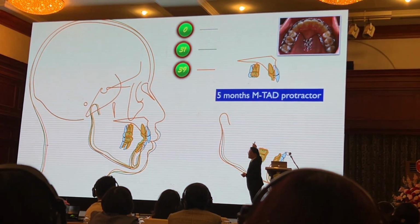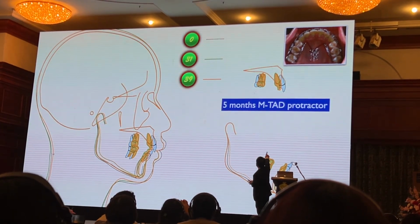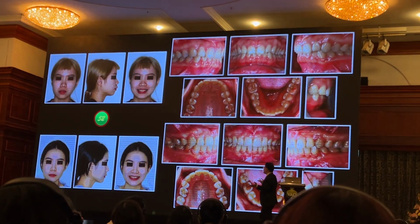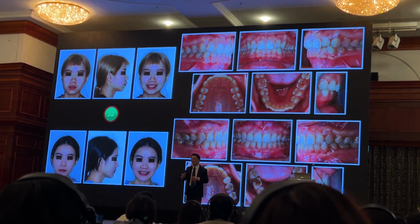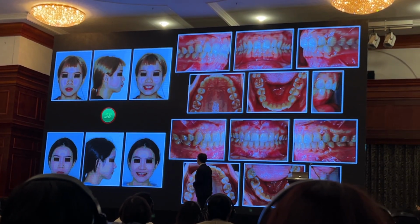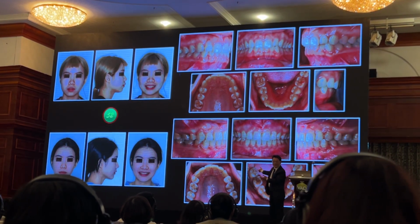Of course, I need to check. I need to show her. You see, it come forward. And if you want to keep the treatment effect, you will not want to protract it all the way back to the original, right? So finally, we will settle like this.